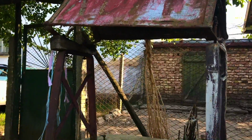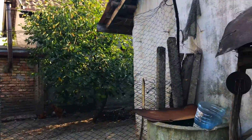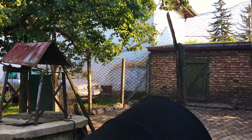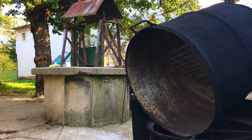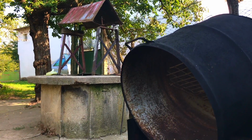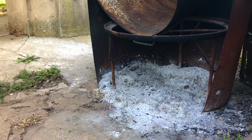We used to pull water out of here, but now it's all dried out. So over here, my grandma back in the day and now my uncle, they put fruit and peppers and tomatoes, whatever they do canning, and then they boil the jars in that thing down over here, right over there.